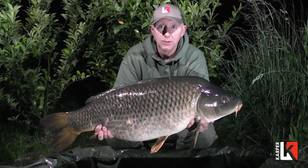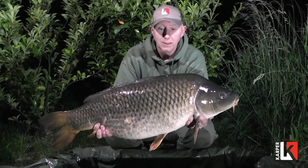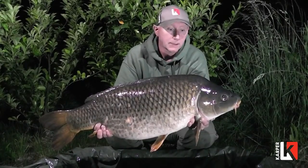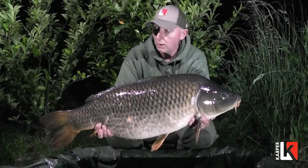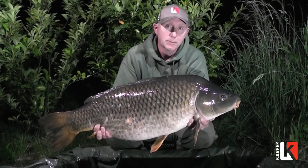Third fish of the session so far. Nice common carp, 32 pound 12. Caught on a snowman presentation using an RS bottom bait and an RS red ultra fluoro pop up on top. Doing the business again.